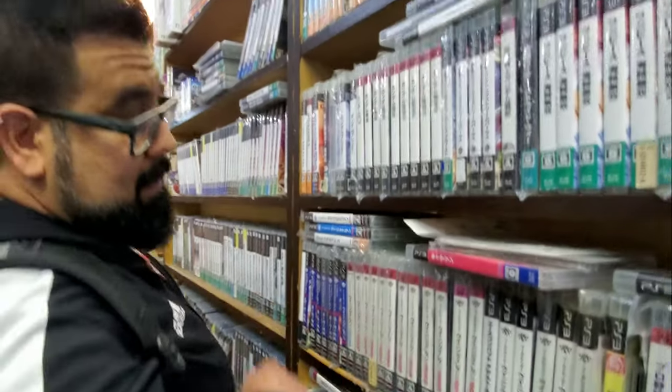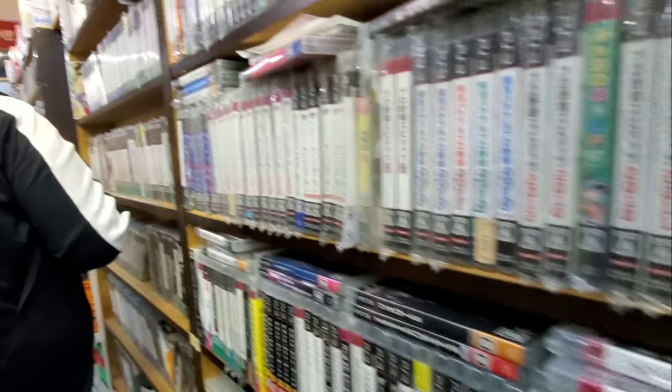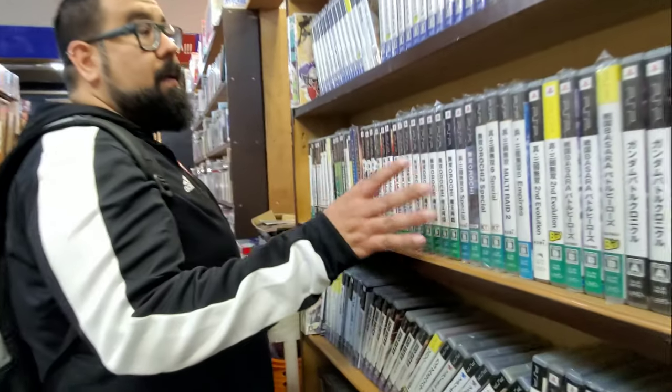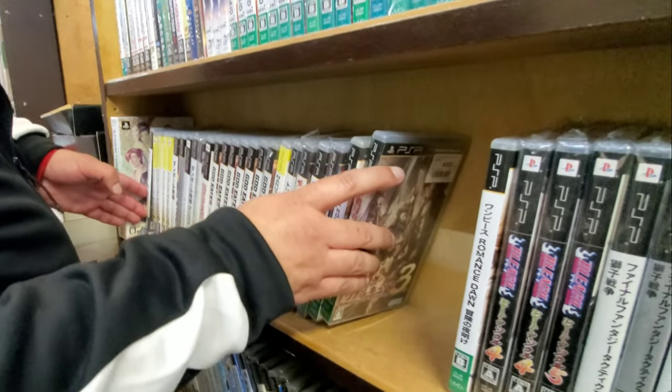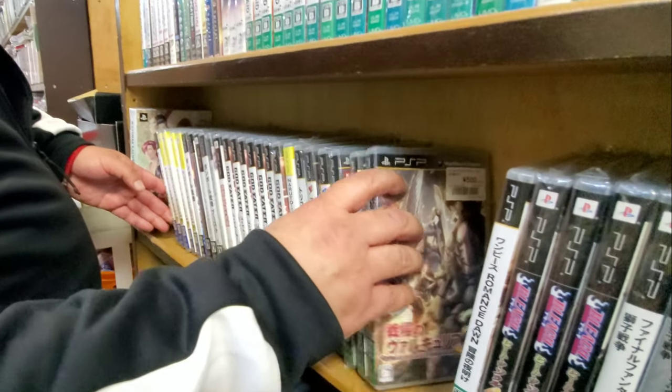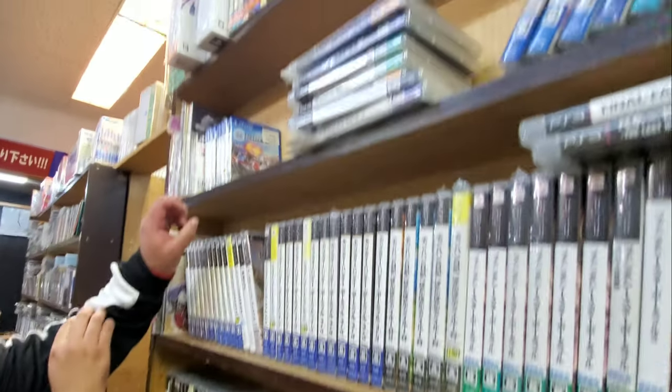This is all PSP right here. PlayStation 3. PS3, PSP. Big selection of stuff. Huge selection of stuff. How do I even begin showing stuff? I know.